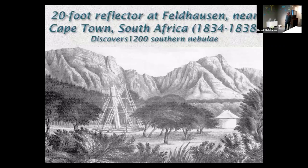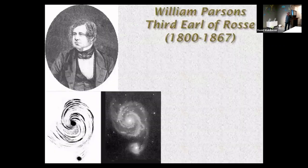And here's that telescope. This is actually a woodcut done in Cape Town, South Africa, where he discovered the Southern Nebulae. That was not the largest by far, the largest telescope. Bigger ones were to come in the 19th century.